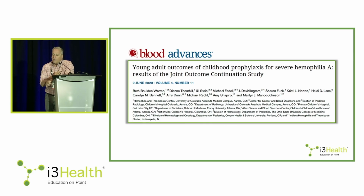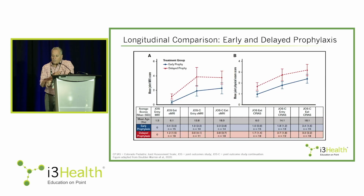The other issue I want to bring up is from an excellent study that was done just right around here. This is from Denver. This is basically the continuation, what's called the Joint Outcome Continuation Study. So let me walk you through this slide. On this graph is the mean joint MRI score. The higher the score, the worse the joint. Here's a mean joint physical exam score.